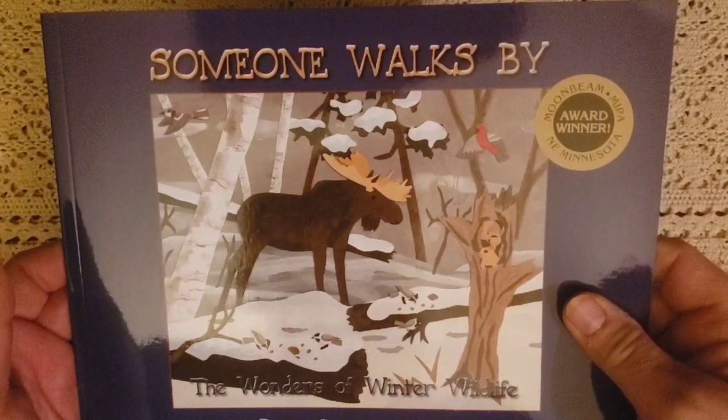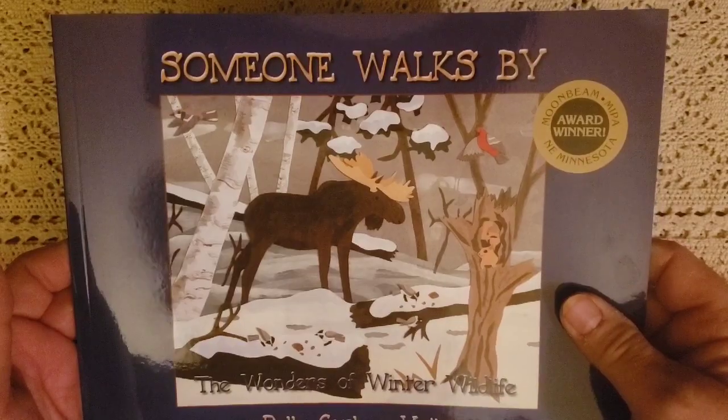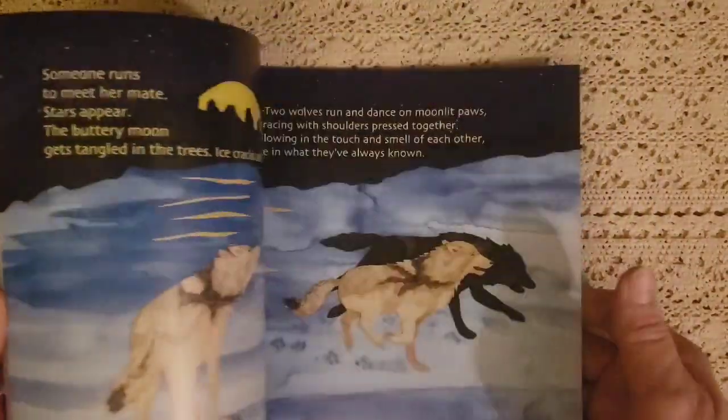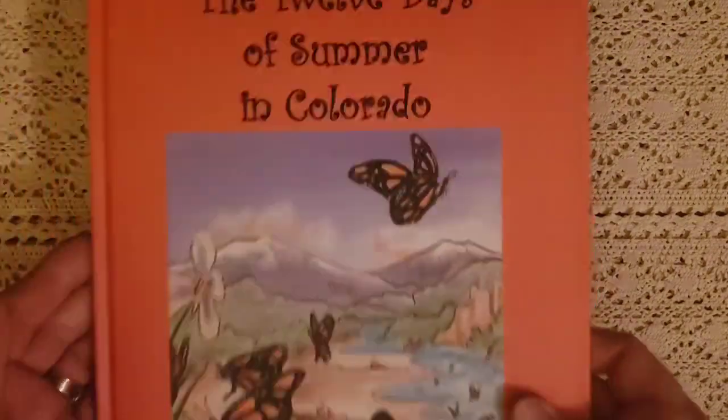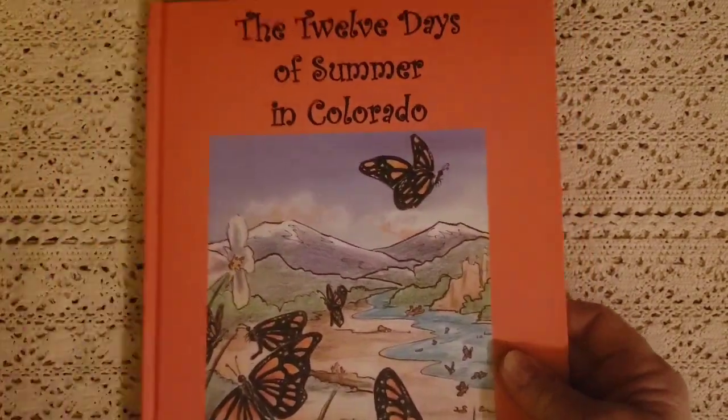Someone Walks By. Awesome book. The Wonders of Winter Wildlife. So I thought this would be really cool to get. What passes us by? What do we see with the tracks we see or the scat we see? So it's nice to see the different animals. And are they migrating? Are they hibernating? Or did they adapt to their situation? So great book.